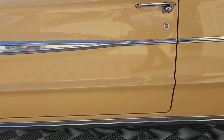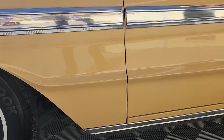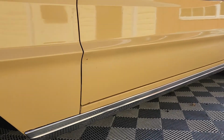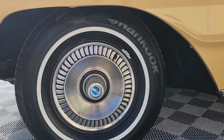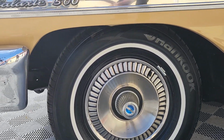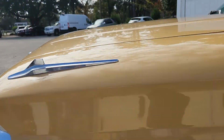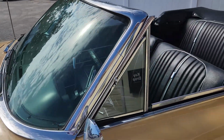Now, I don't see any rust anywhere on the exterior of this car. I've been under the car and driven it. Performs very well. But no blisters in the corners like we would typically find. The odometer reads about 26,000. I would imagine that's rolled over. And again, what a beautiful car.